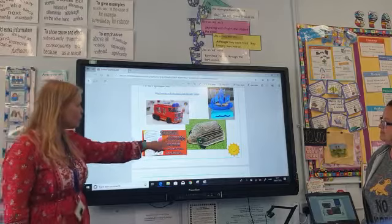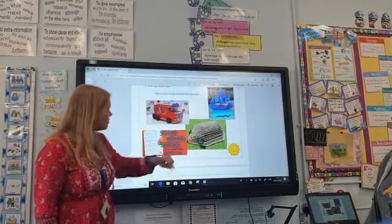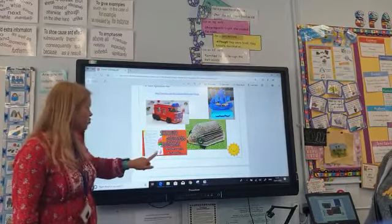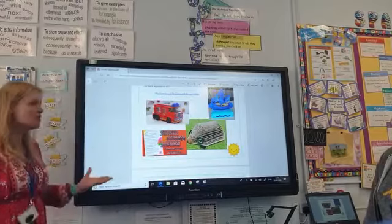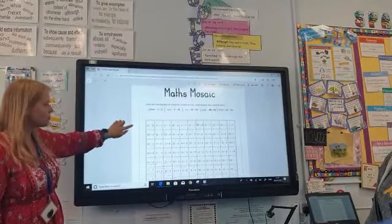Look, there's just some examples here. Look, you can see here someone's made what looks like a hedgehog out of an old book, and they've got themselves a green badge there. Got lots of creative. Fire truck, a poem. Yeah, so it doesn't have to be writing, it could be anything. And we've got some very creative people in our year group.